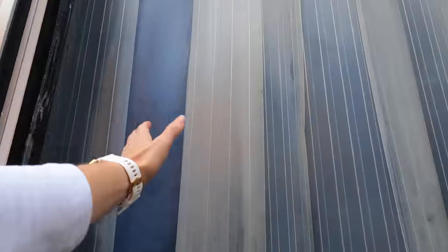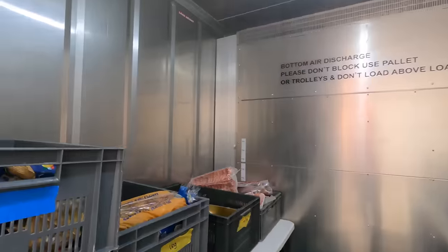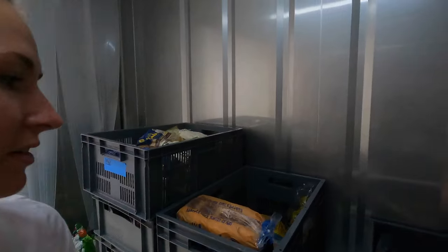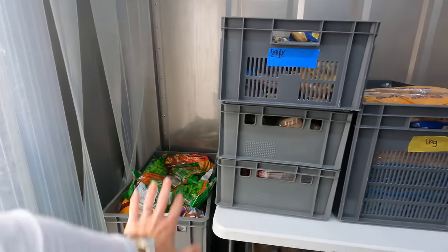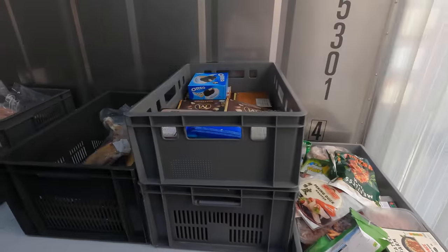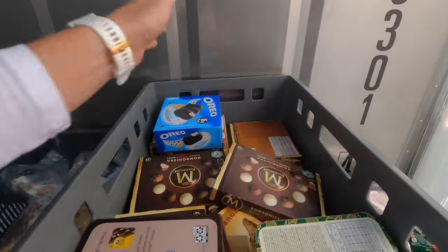So this is my gigantic freezer. Woo-wee. Freezing in here. Oh, who would have thought? So basically everything that is normally on board is stacked up here. Look. Yum, yum, yum, yum.